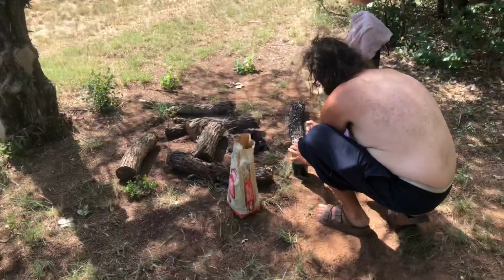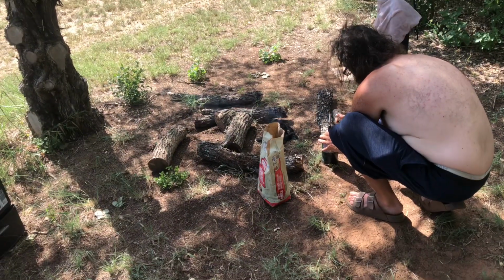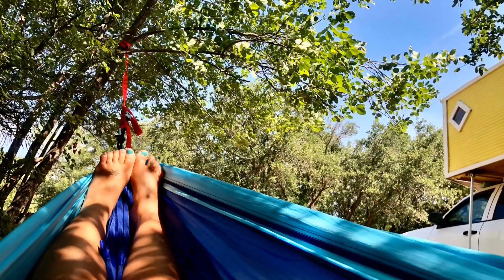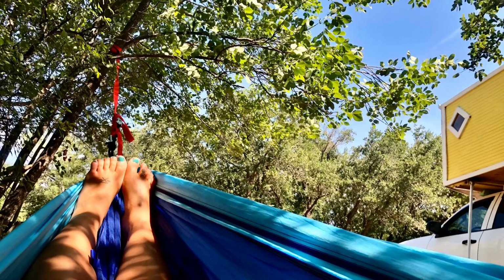The next morning, we were up bright and early to make some campfire breakfast. Eventually, I had to send my cook off to work though, and me and Dixie did our absolute best to stay out of the sun.